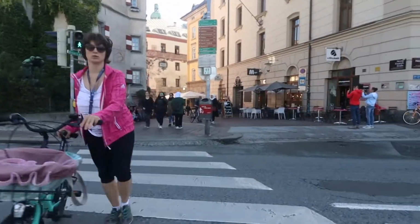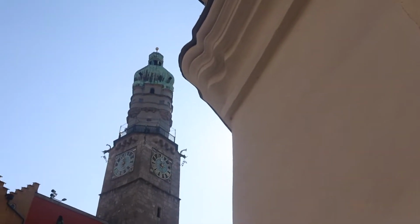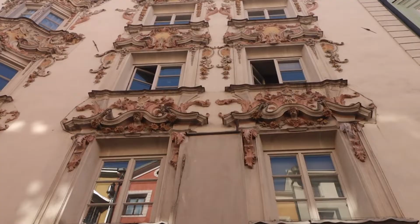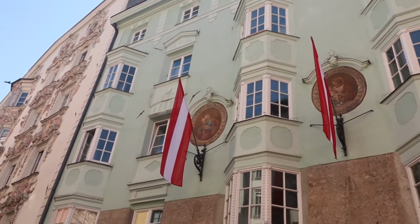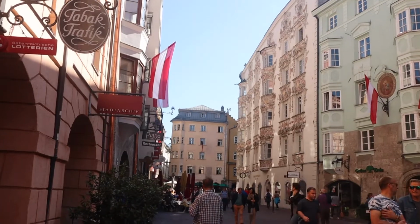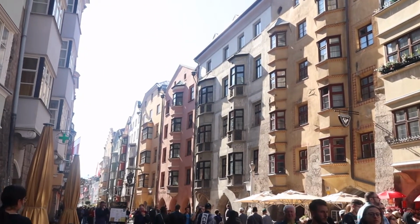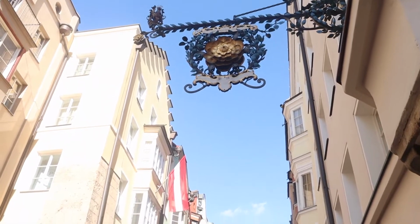Now I'm going to head over to the old town. The old town is so cute. It's busy, but it's cute. Although the main square is really busy, I've managed to find a few empty alleyways to walk through, and there's still a few shops and things. It's so nice.